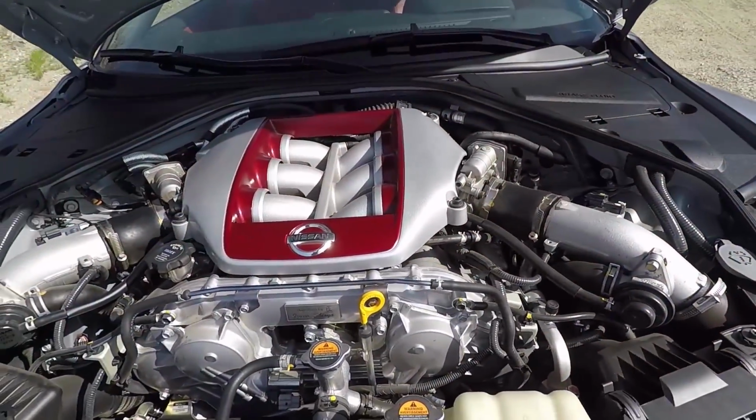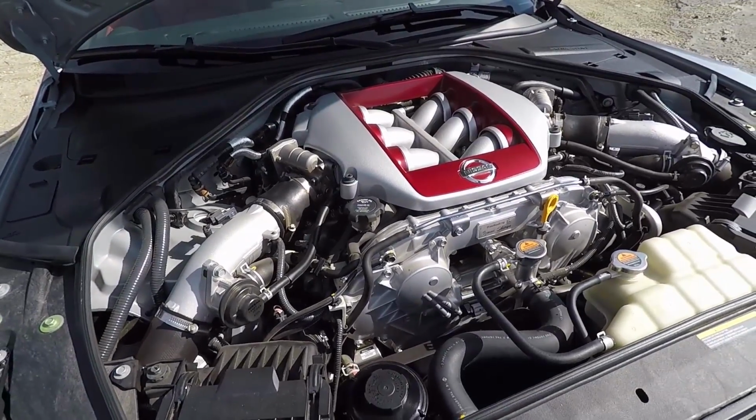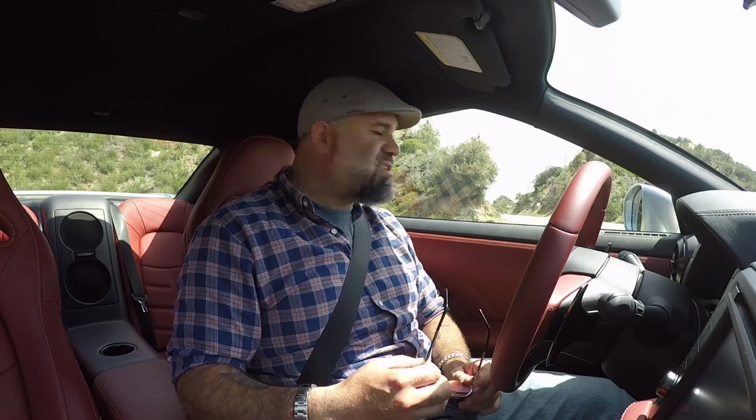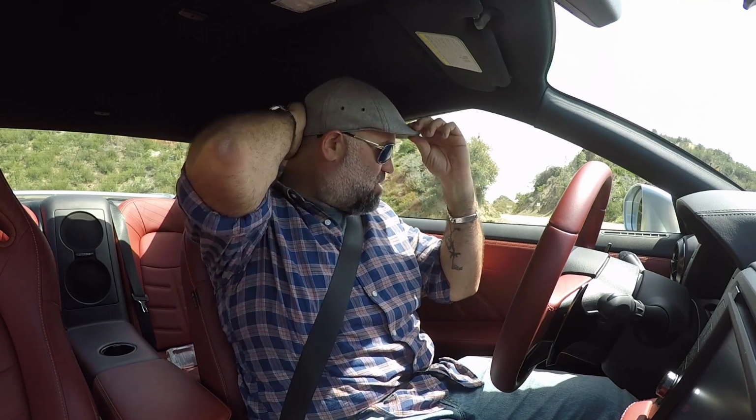That's good. This is, like I said, my first time in a stock one of these in a while, so we're going to explore the virtues of the stock GTR as we head down the hill. So let's see what 120 grand worth of stock GTR is good for.